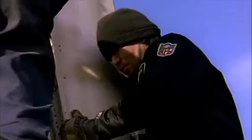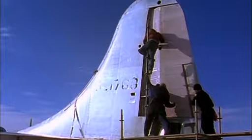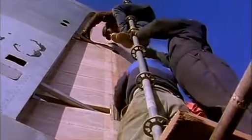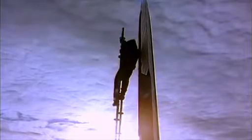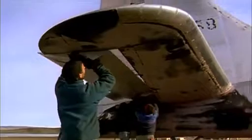By the time the rudder is ready to be hoisted back into place, the project has taken 5 weeks, far longer than Darrell's original forecast. Why don't you give me that bolt? Is that the correct one up there? Yep. But the sun is now back, and people's spirits have lifted again. All right. Beautiful.